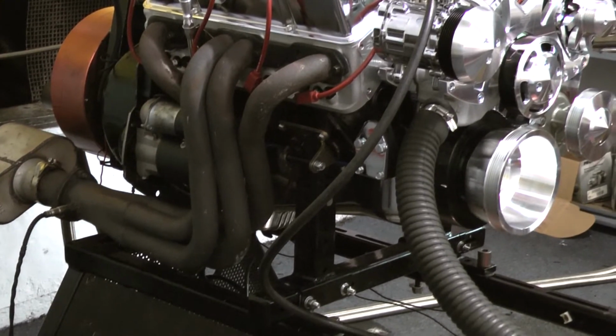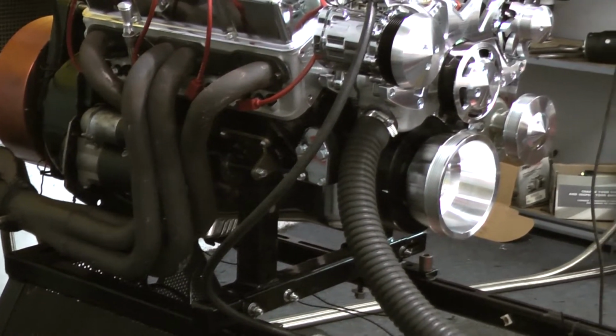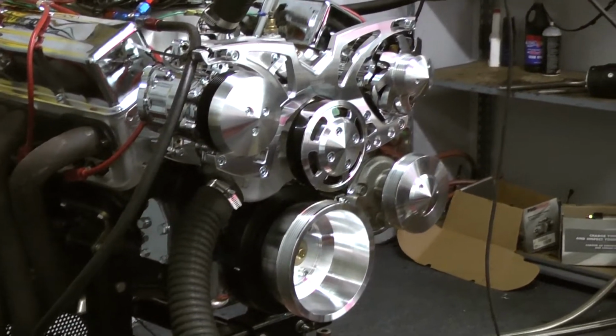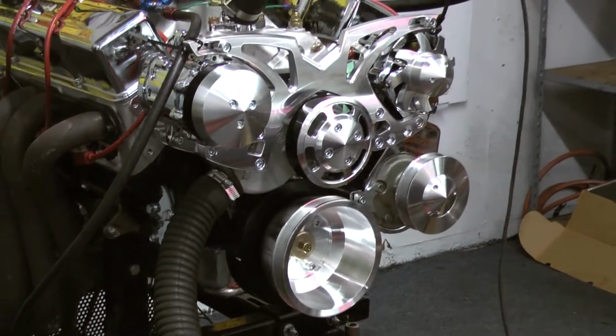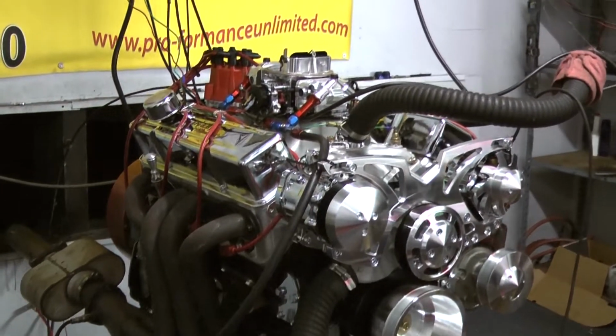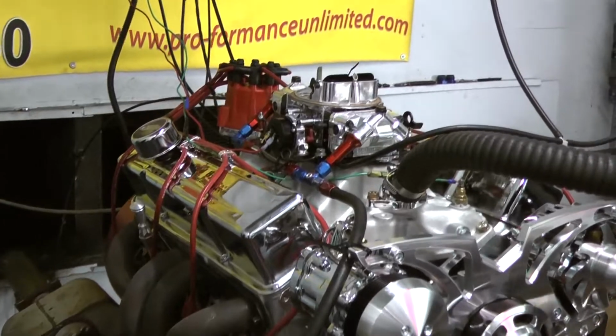Got the block painted black. He chose to go with the polished aluminum oil pan and timing cover. He chose to go with the March alternator, power steering, and AC serpentine kit on the front. And he chose to go with the Holley Ultra HP carburetor upgrade. This thing came out fantastic.